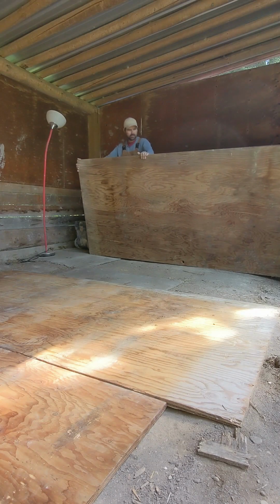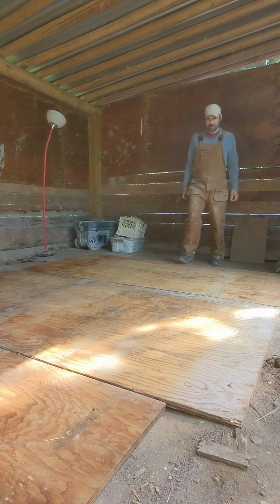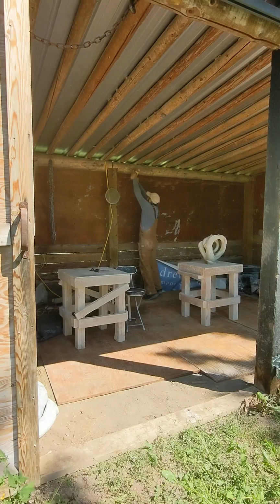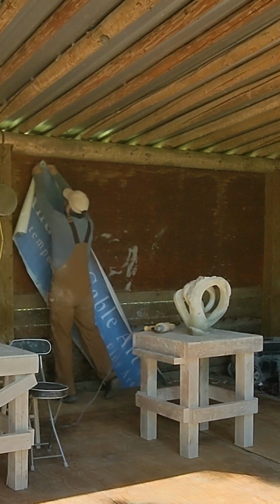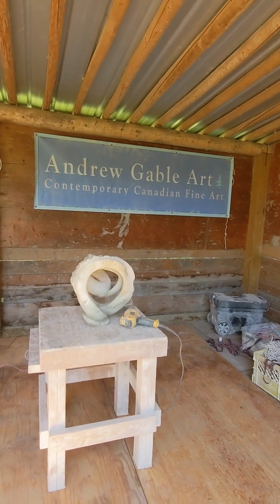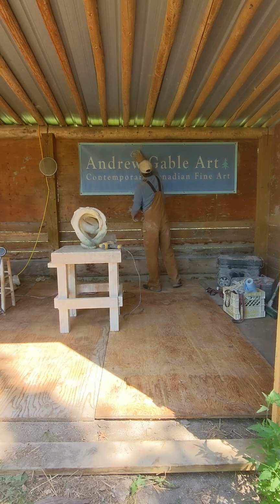So just using this 3/4 inch plywood for a makeshift floor to get things started, but I will have to probably build something in the long term. All right, let's get that sign up. Gotta get the sign up. Got this perfect spot back here. This was actually a horse corral, and it's not going to be used for 2 years, so I get to occupy it during that time. Dang, looking good, looking good.